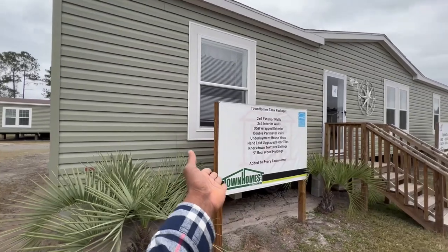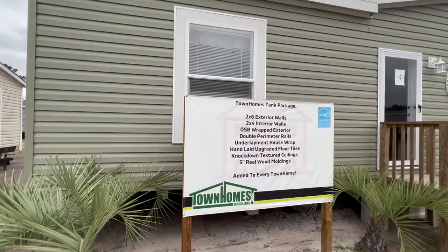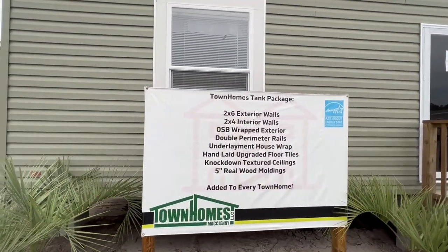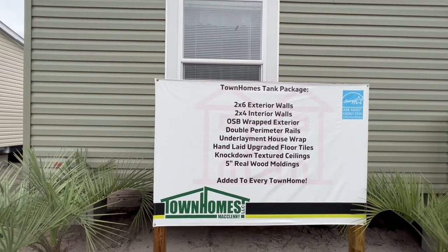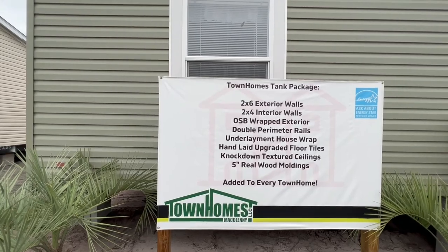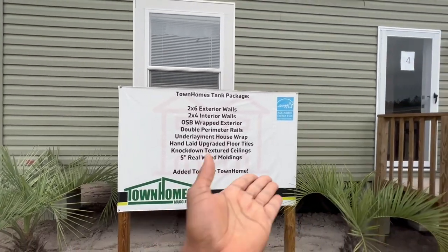So these are some of the specifications that you'll get with this home. And you're more than welcome to pause the video if you want to look at it even further. So without further ado, let's get to the good stuff.